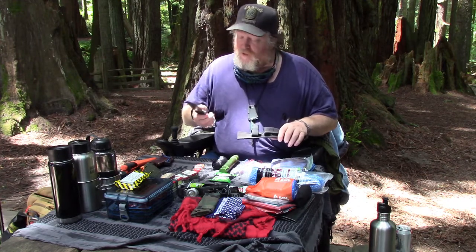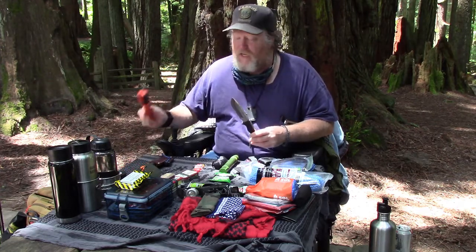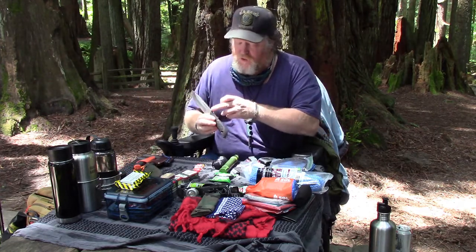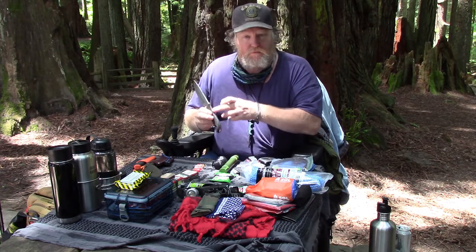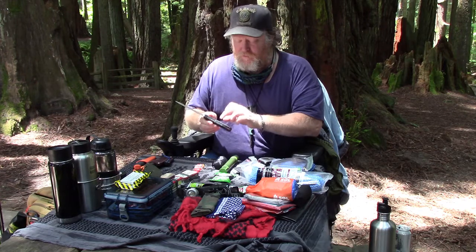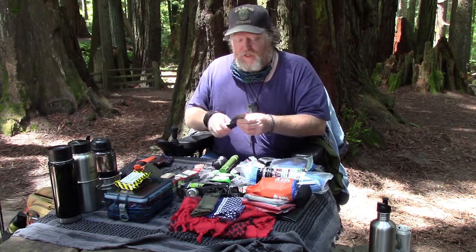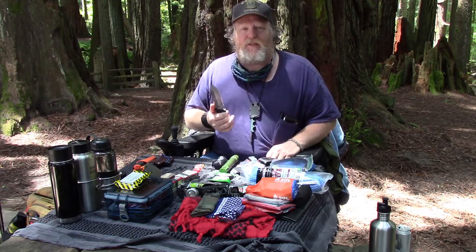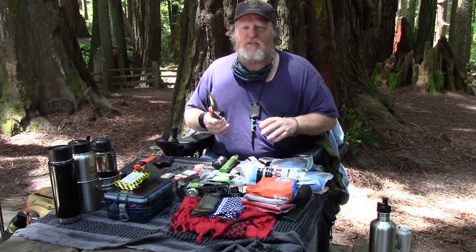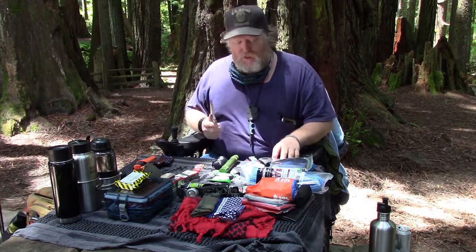And it's full tang, where the Mora is a stick tang. So this is stronger just by having that full tang. You don't have a point of weakness in the middle of the handle. It's a 5-inch blade. You don't really need anything bigger than this. A 4 to 5-inch blade is good for 90% of the things you need in the woods.